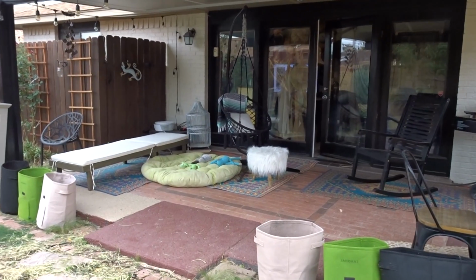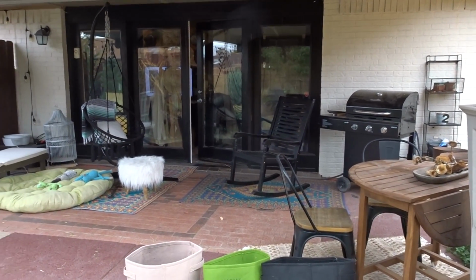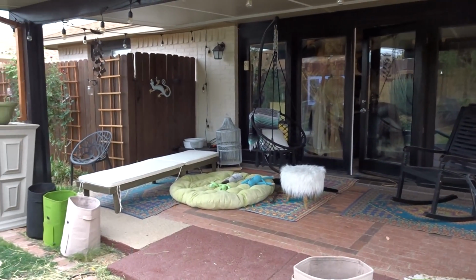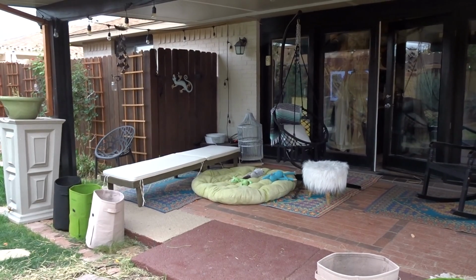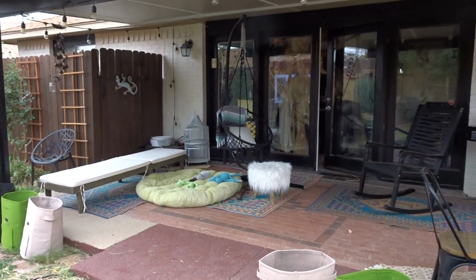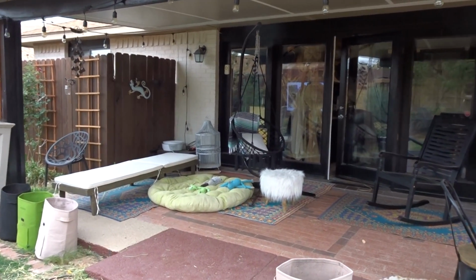So that's why I've left certain things out here on the porch so we can still come sit out here and enjoy it when it's warm. Later in the year, like January, February, it does just get too cold, and then I'll bring these things up closer to the house and put away.